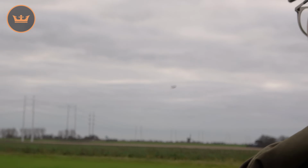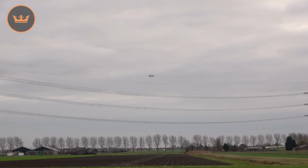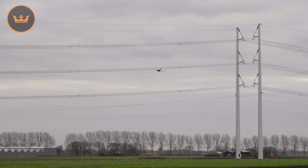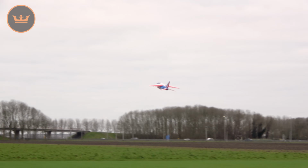Scooting past nicely there. I'll do a low pass with mid flaps, slow it down a bit. A little bit of rudder in the turn. That LED is really nice there on the top. Okay. This is a slow pass with mid flaps. Oh, look at it, really, really nice. And then full power climb out, flaps come off.